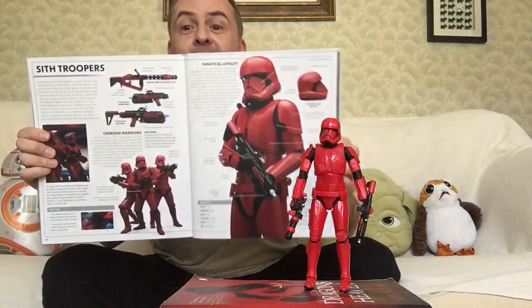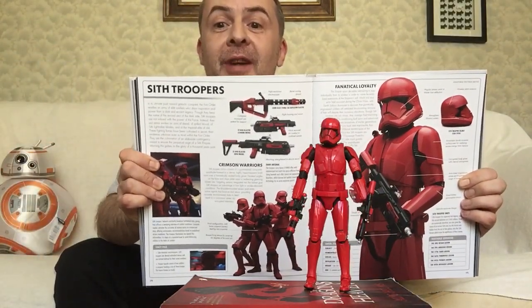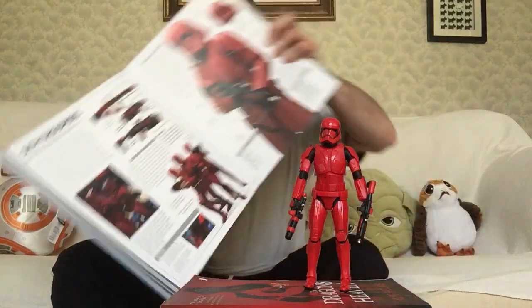We're joined by the Sith Trooper because we're going to take a look at the Sith Trooper spread in the visual dictionary for The Rise of Skywalker. There's also a separate spread on Sith Jet Troopers, but we will do that separately. So let's see what it says.